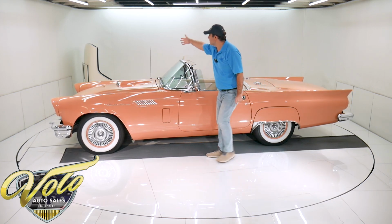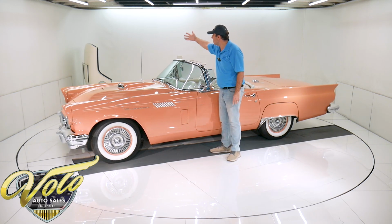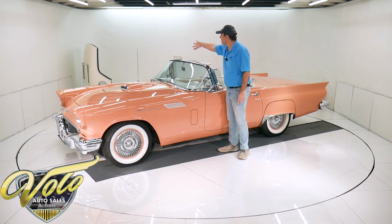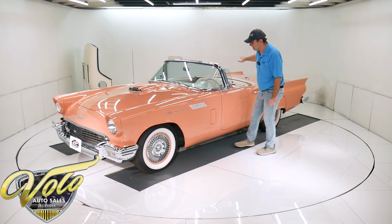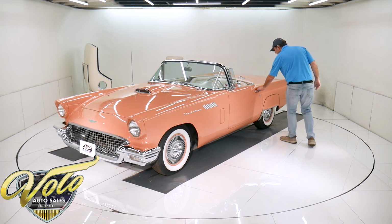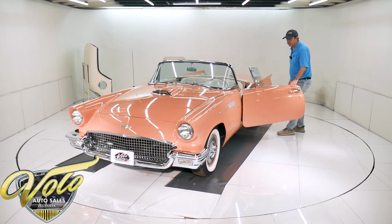Now the hardtop, it's the white classic hardtop with the porthole window. It's all restored. It's painted, new weatherstrips, new headliner. The hardtop's in excellent shape. Does not have the soft top. That was an option. So we're going to open it up. We'll take you inside the car and show it to you.